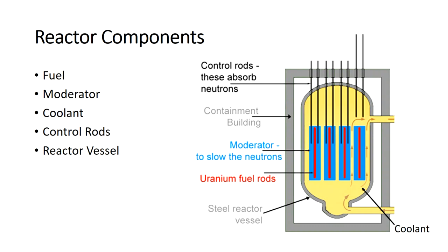In a reactor, you have these elements: the fuel, in this case uranium, and then you have what you call a moderator, a coolant, control rods, and a reactor vessel as well. So you have this reactor vessel, and then these are the control rods. These contain uranium, and everything is within a building.